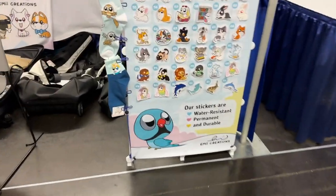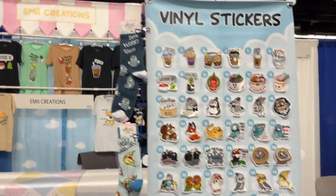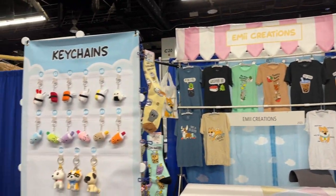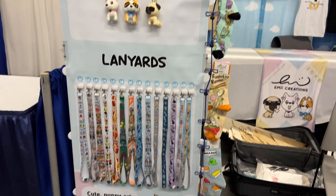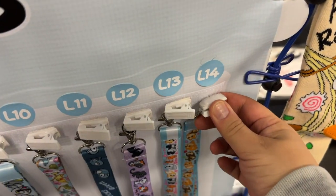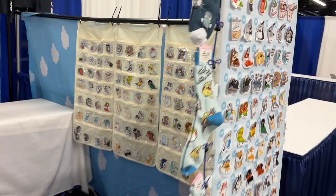And here's the semi-final result. So I got the banners in the front and in back of the banners on each side, I have a self-serve kind of style where you can grab your own stickers, you can grab your own keychains and lanyards, and then to the back I have the t-shirts displayed and the cards, sticker sheets, and other things on the table in the middle.